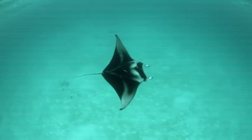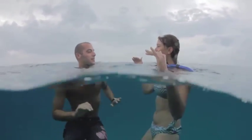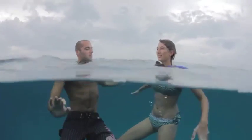I'm still amazed by this beautiful creature. You can really connect to the manta when you're swimming with them. You can. And they don't mind. They are so relaxed and so peaceful. That's the beauty of this animal.